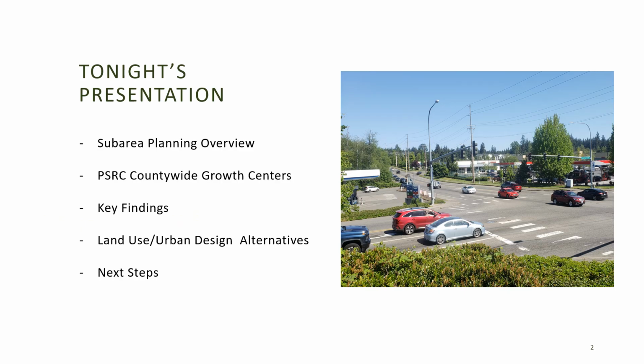Thank you, Nick, for the introduction. This presentation will start with an explanation of the sub-area planning process and how it fits with the county and statewide plans and policies. Following that, we will examine the PSRC's criteria for countywide growth centers. Both Bethel Lund and Sedgwick Bethel have been designated as countywide growth centers, and this whole process is part of certifying that designation status. We'll then present the key findings of the existing conditions report and provide a detailed overview of the land use alternatives.